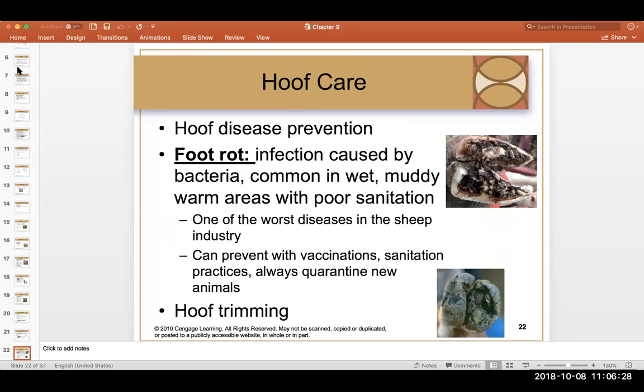Hoof care, we talked about foot rot because it is one of the worst diseases in the sheep industry. So if you have sheep or are ever around sheep, it's something you definitely need to be aware of. Again, bolded and underlined. I'm pretty obvious about what I think is important. So this slide, definitely go over it because it is a really important disease for sheep. Basically it's an infection caused by bacteria that's common in areas with poor sanitation where a lot of bacteria will grow, and the foot will literally start to rot away.